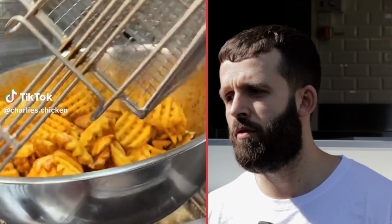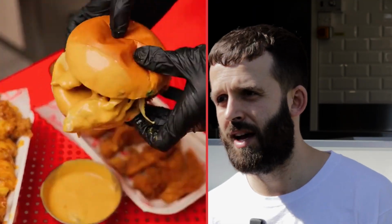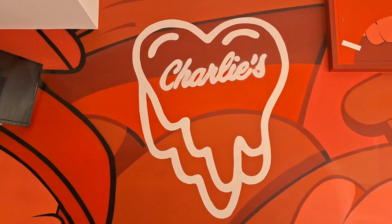Our menu's really simple. We do a big box, which is a burger, waffle fries, popcorn, inner fillets chopped up, strips, garnished with chili flakes, mixed herbs, and then our secret sauce. Our chicken's fresh every time it comes to me. We don't freeze produce. It's hand marinated, it touches our hands. It's a simple idea in a sense, but a lot goes into it.